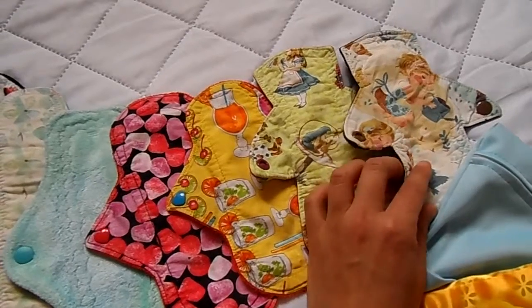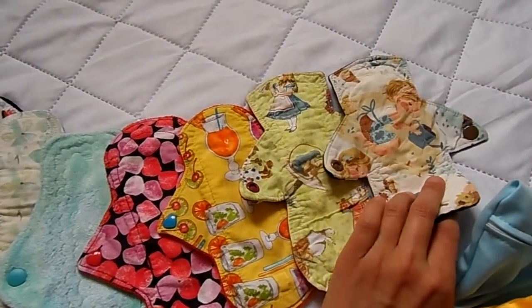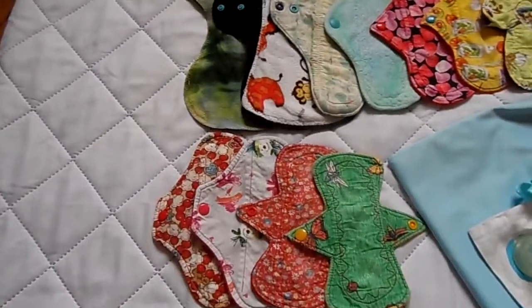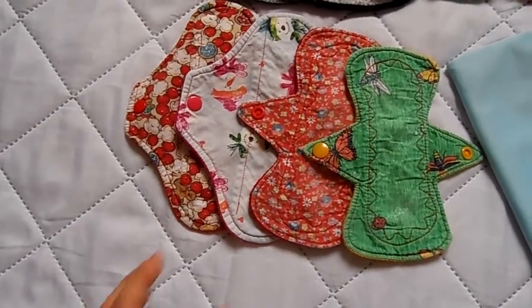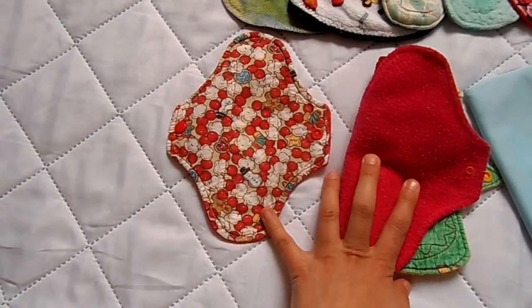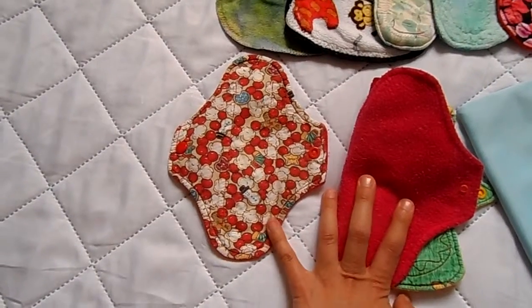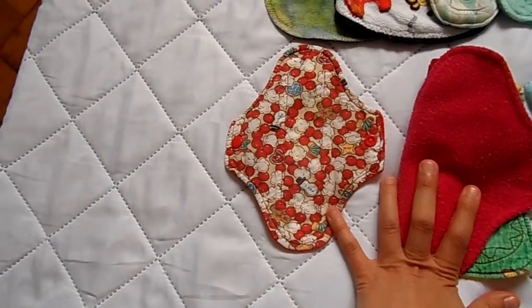And then this one is another one from Lucian Maps, and this is a bit of a shorter pad. It's also a bit of a heavier one. And then here are 4 panty liners that I used. This is Mimi's Dreams panty liner. This was from my very first starter set of menstrual pads that I ever bought in 2013.